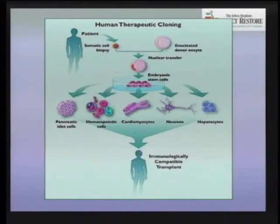Okay, so let's talk about a few more definitions. People have heard about cloning. And when people hear about cloning, they think about Dolly. Well, that is called reproductive cloning. So that's making a new genetically identical organism. You heard about that earlier. But there is another form of cloning that is called therapeutic cloning, not reproductive cloning.